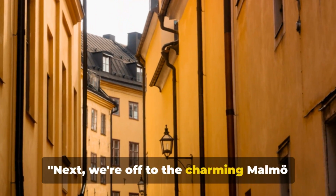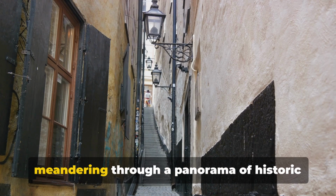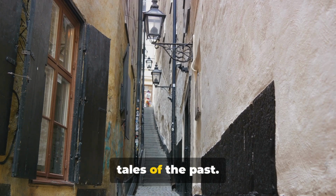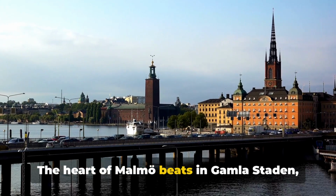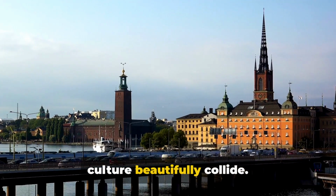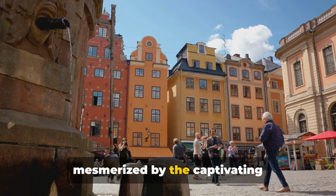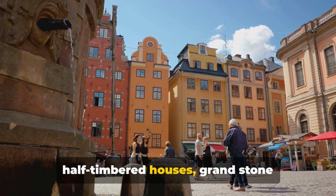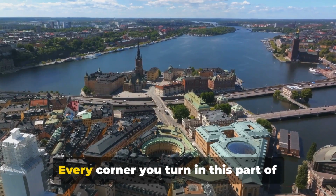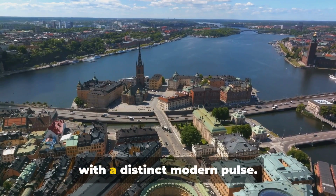Next, we're off to the charming Malmo Old Town. Imagine quaint cobblestone streets meandering through a panorama of historic architecture, each building whispering tales of the past. The heart of Malmo beats in Gamla Staden, where the city's rich history and vibrant culture beautifully collide. Wander around and you'll find yourself mesmerized by the captivating half-timbered houses, grand stone buildings, and the echoes of centuries-old trades.